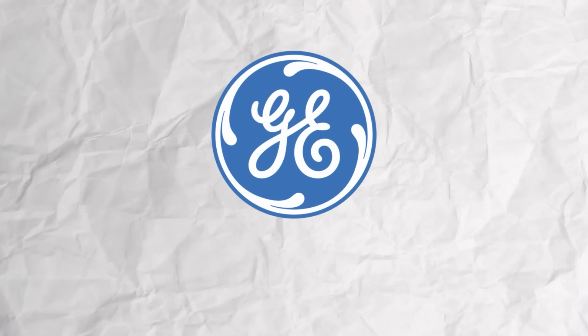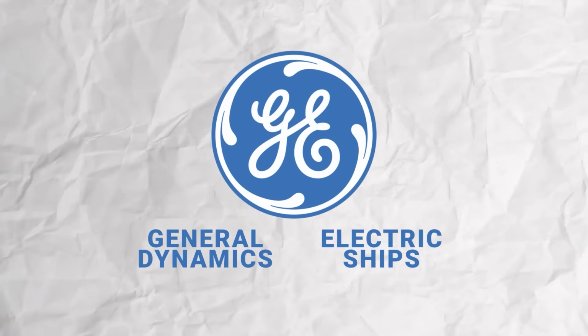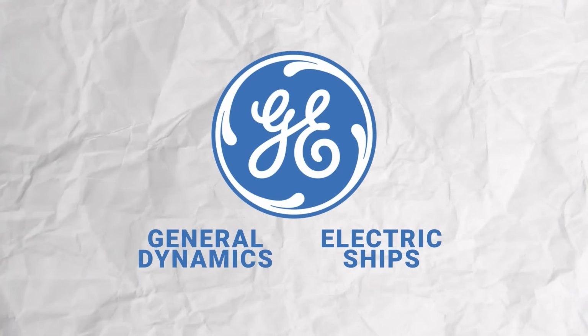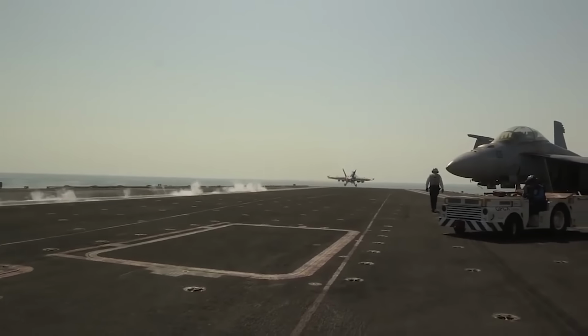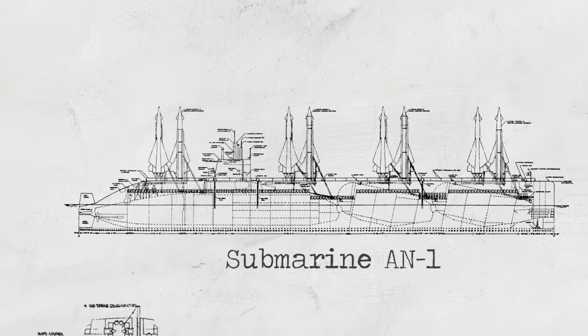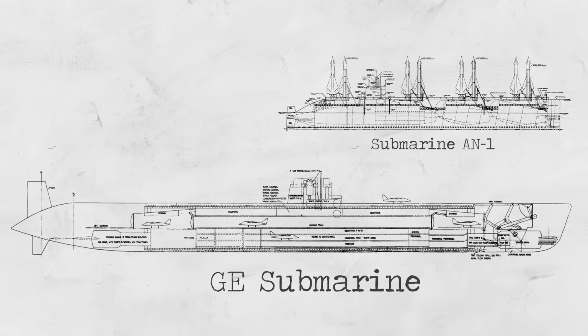General Electric, or as it was known back then, General Dynamics Electric Ships, saw a major flaw with all of these previous submarine aircraft carrier designs, that they were created for specialized aircraft. They realized, why develop specialized planes when a submarine could be so big that it could effectively allow anything to fly off it? That's right, GE wanted to turn a modern aircraft carrier into a submarine.